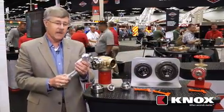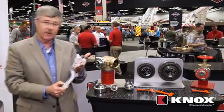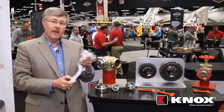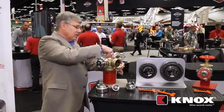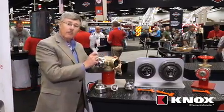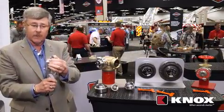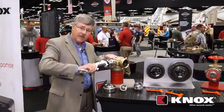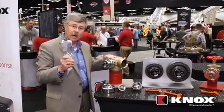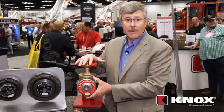Knox has developed a spanner wrench that they're coming out with. This will be available shortly, probably in the fall. That's what we're looking at. It allows you to use it like a traditional spanner wrench, but there's going to be a Knox key wrench head on the end of this. This then will allow me to go in and easily unlock any of these devices by using the Knox spanner.